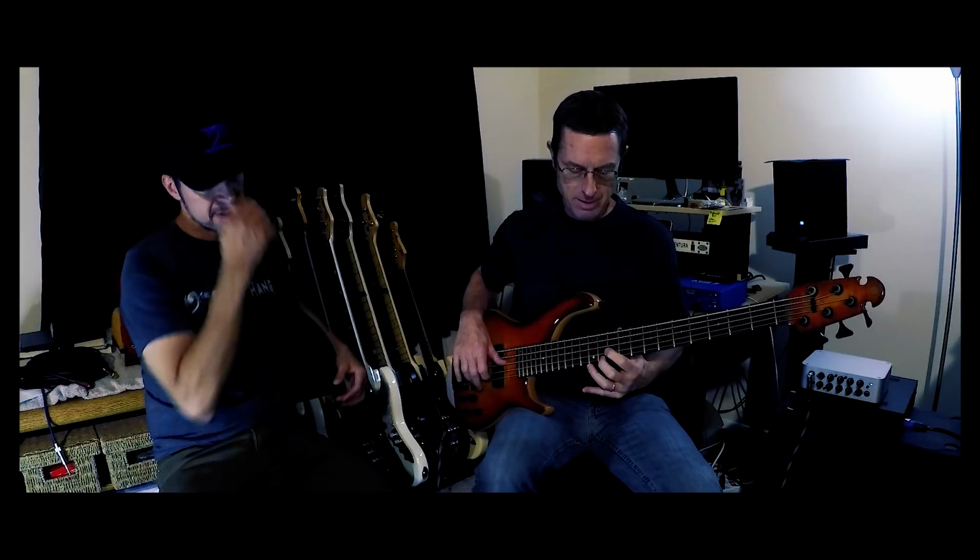Yeah, and it's weird. Even on gigs, there are other basses that have that kind of rounder B string. Nothing wrong with it. They sound good. Sure. It comes through, but for some reason that punch is just nice when you have it there.